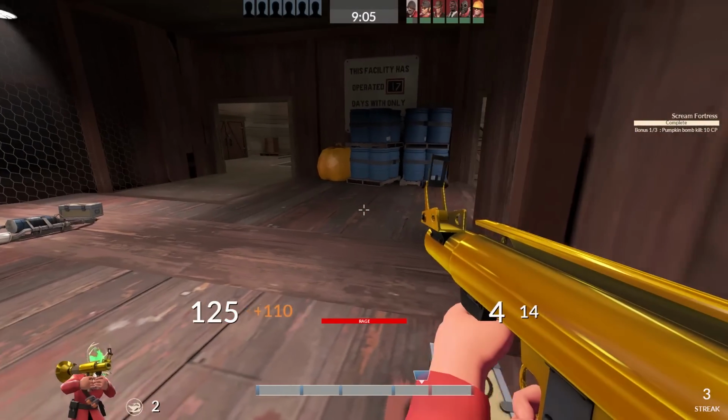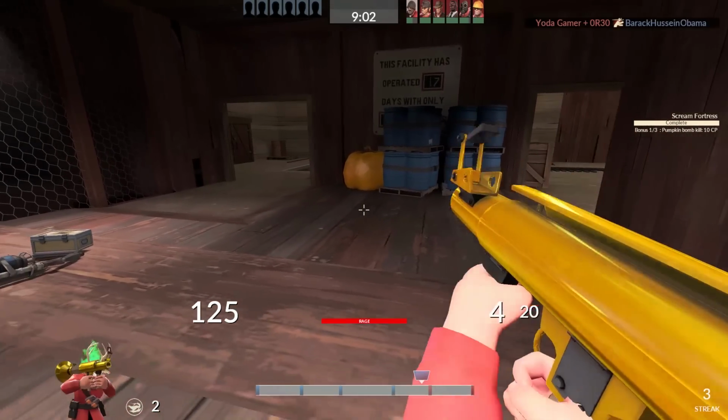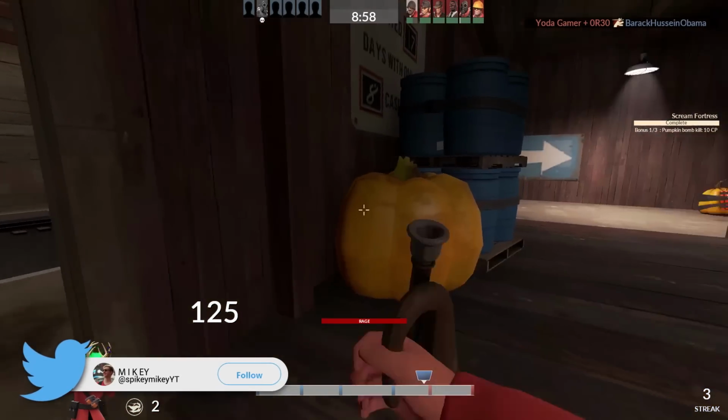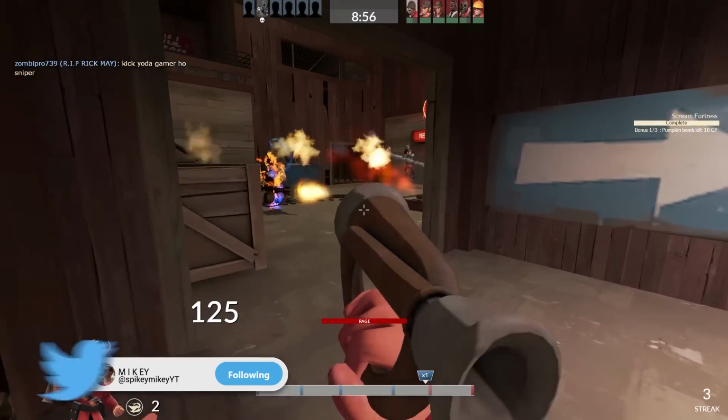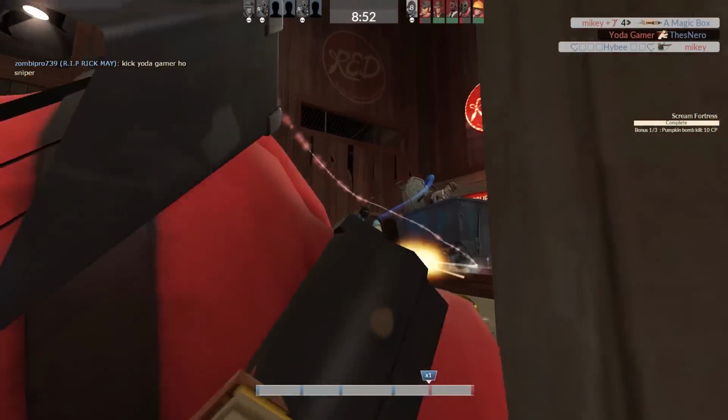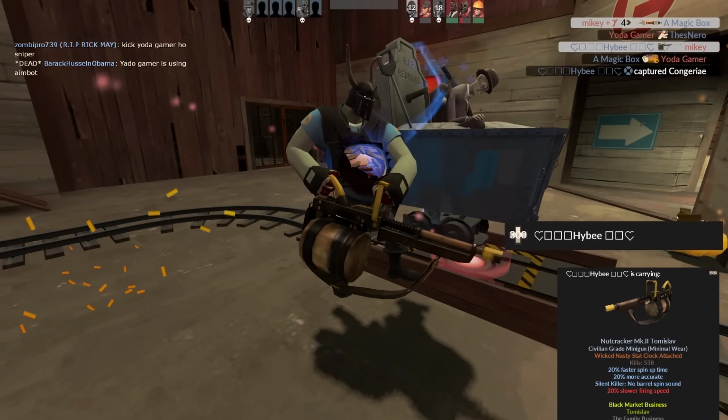Personally, this Scream Fortress has been a really good one for me. I know there hasn't been a whole lot of new stuff, like there was the 4 new maps, the cosmetics, the taunt effects, and that was about it. Pretty standard stuff for a Scream Fortress update nowadays. But still nothing absolutely groundbreaking.